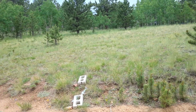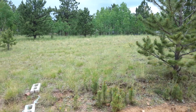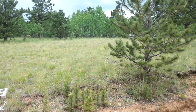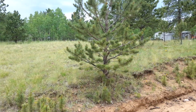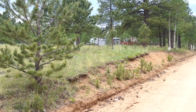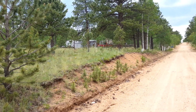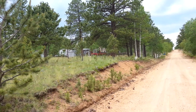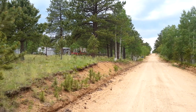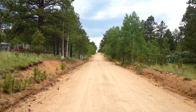Just to let you know, I'll pan around so you can see what the neighborhood looks like. At first, when I drove up, I thought this might be part of the property too, but I could be wrong on that. I see that white stake with a little pail at the bottom. That's what I first thought, but that could be part of the property to the west. I'm pointed west now, and so I'm going to keep on panning around.